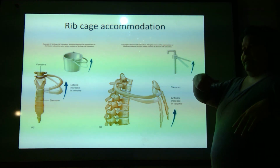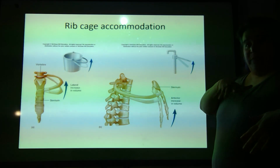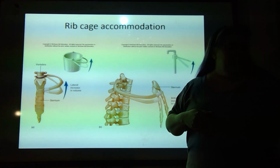And your sternum kind of getting picked up too as the ribs get picked up, so that you're making more space for those lungs to expand when you breathe in.